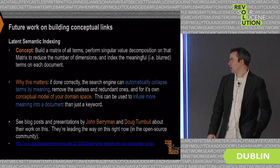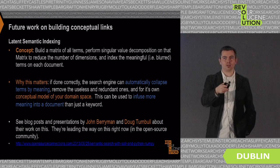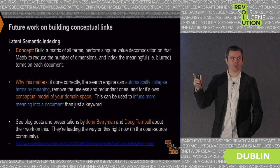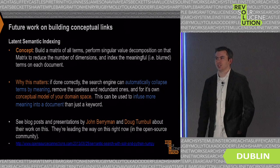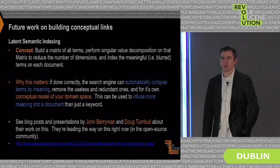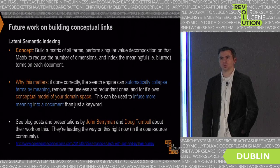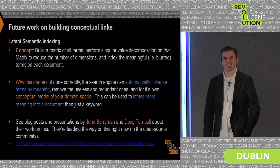So I'll give a shout out real quick to John Berryman, I see him here, and Doug Turnbull. Is he here? I don't know if he's here or not. But anyway, these guys have been doing some work at OpenSource Connections with latent semantic indexing. They've got some really interesting blog posts about it. I've fired up a few of their examples, and as far as I'm concerned, they're the thought leaders on this right now in the open source space, at least those who are contributing code back and getting the ideas out there. So I appreciate your work, and keep putting it out there because I'm going to keep stealing it.